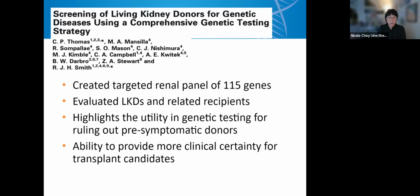I want to highlight a few articles that along the way I thought were really impactful. This article by Thomas and colleagues, they had created a panel of genes, about 115 genes, all related to different forms of genetic kidney disease that was intended to screen living kidney donors. Their sample size was pretty small. I think they only screened about 6 donors that were related to recipients.